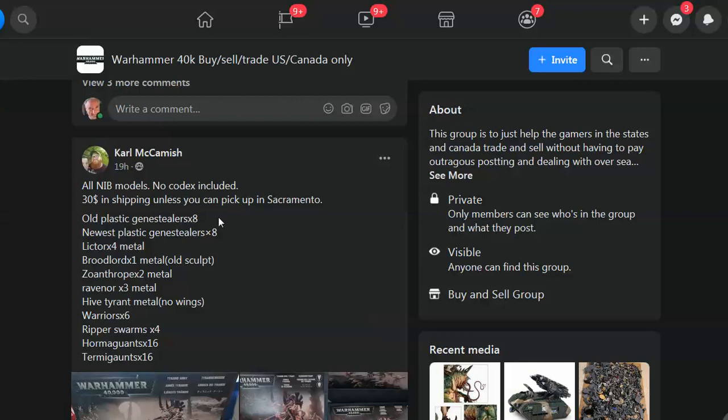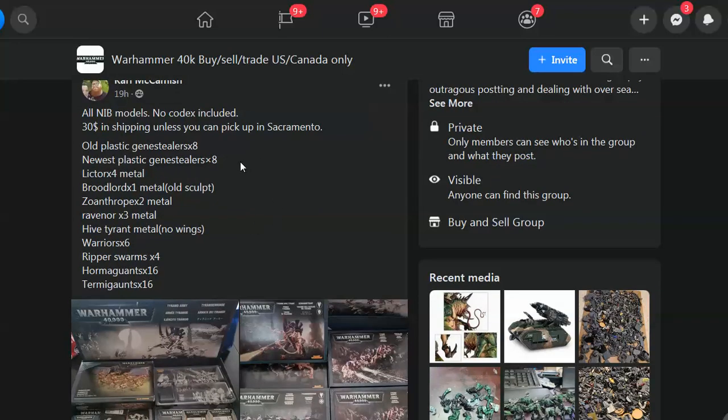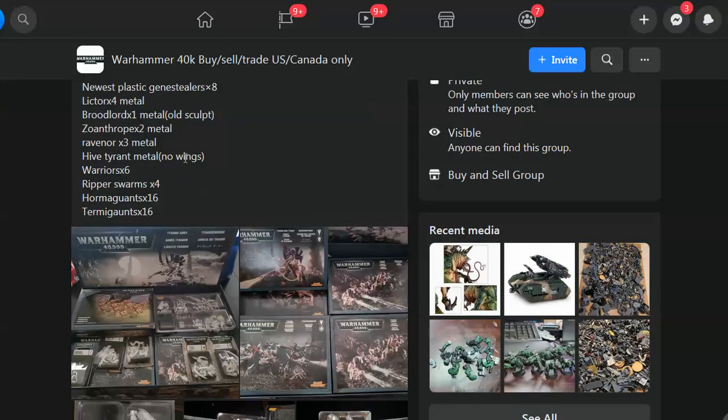New in-box models, no codex. $30 in shipping unless you can pick up in Sacramento. Old plastic Genestealers. New plastic Genestealers. All right, let's give a high outside retail value of these. 70, 4 Lictors. Let's call that 200 total. Old metal Broodlord sculpt, 220. 2 metal Zoanthropes, not even a unit, by the way. Those used to go for like 20 each, let's say, so we're at 260. Metal Raveners, that's 320. A metal Hive Tyrant with no wings.